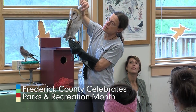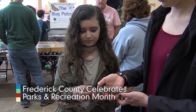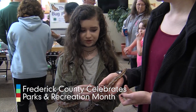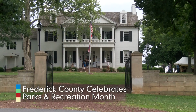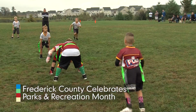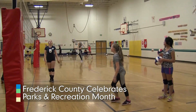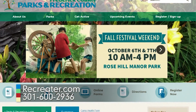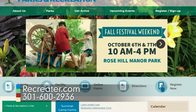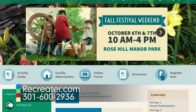Our parks also foster new relationships and forge connections with nature at the Catoctin Creek Nature Center and Fountain Rock Nature Center while preserving the county's rich history at Rose Hill Manor Park. Frederick County Parks and Recreation is currently enrolling participants for its fall sports leagues and other programs. If you want to learn more, visit recreator.com or call the main number at 301-600-2936.